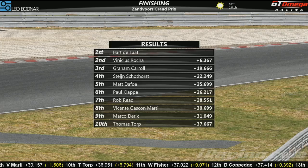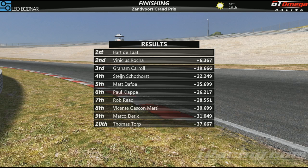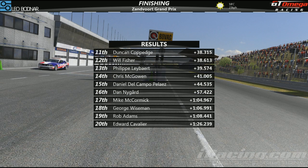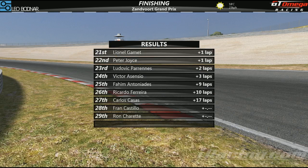Thomas Torp did manage to hang on in that little battle for 10th, but Duncan Cobbage did pip Will Fisher for 11th and 12th position. Philip Labour, after his extra pit stop, finishes in 13th. Chris McGowan in 14th. Daniel Del Palez, in 15th. Dan Nygaard in 16th. Mike McCormick in 17th. George Wiseman in 18th. Rudd Evans in 19th. Ed Cavalier in 20th. Lionel Gamet after his incident earlier on in 21st. Peter Joyce in 22nd. Ludwig Paranez in 23rd. Victor Ansenzio 24th. And he was the last of the runners.